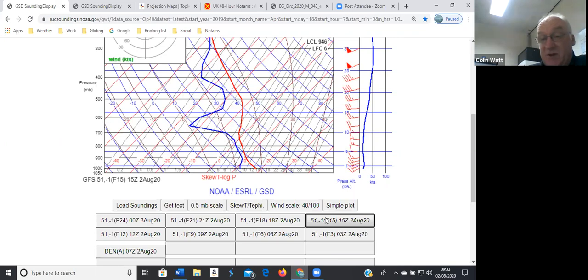And Top Meteor are showing the same sort of thing. I would think the BBC probably were showing showers perhaps to the south of us. So being back here by 4 o'clock is probably sensible.